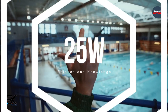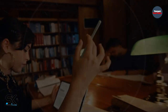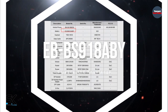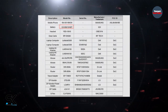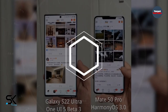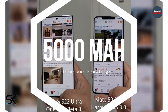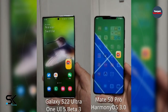The certification information also shows that the SM-S918B battery model is EB-BS918ABY. The battery has been certified by Safety Korea, Brazil's Anatel, and other units. The rated capacity is 4855 mAh, and the converted typical capacity is about 5000 mAh, which is also the same as the battery of the Samsung Galaxy S22 Ultra model.